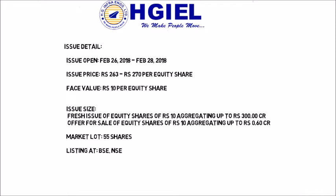The IPO consists of a fresh issue of shares aggregating up to Rs 300 crore and an offer for sale of up to 60 lakh scrips by the existing shareholders. At the upper end of the price band, the public issue is expected to fetch 462 crore rupees and the lot size is 55 shares. This means if you're going to apply in this IPO, you have to bid for at least 55 shares, and the company will be listed on both NSE and BSE.